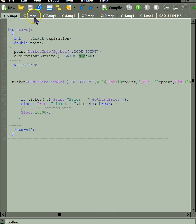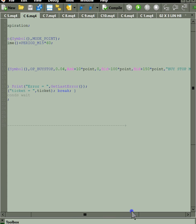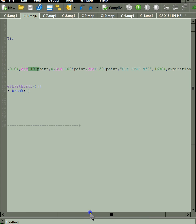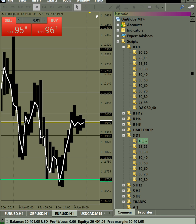The next key, I have the same 10 pip stop, but here I'm trying to make 15 pips. Smaller position, 1 pip above. And it could be a market order, but I could put this at 1.5 pips above. Whatever you feel is going to fit your mood at the time. So let me go to the spreadsheet that I can visualize these on.